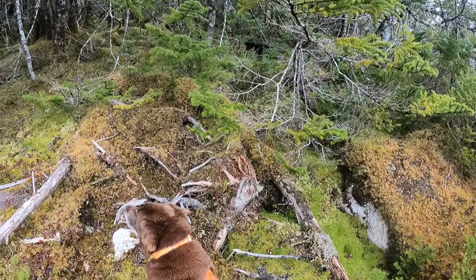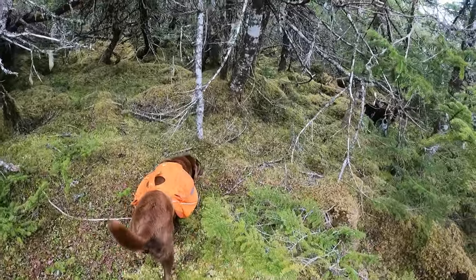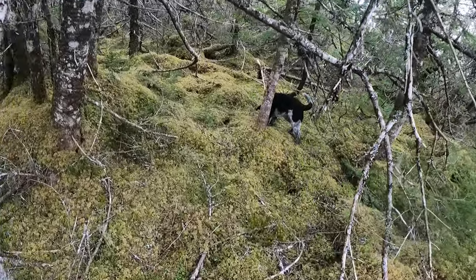It's getting too steep along the edge, so we go in the bush here. It's a bit tangly. Trying to pick our way through now. Come on, let's go this way.